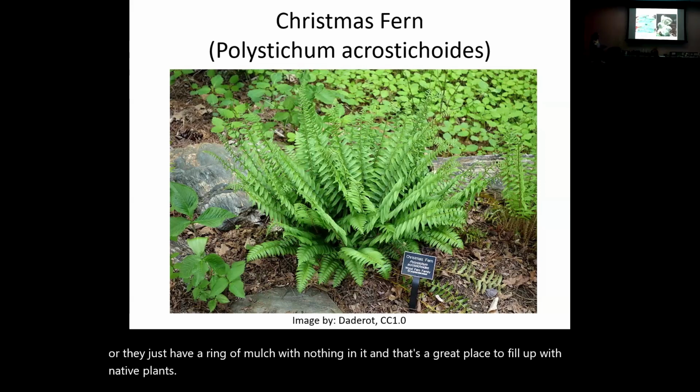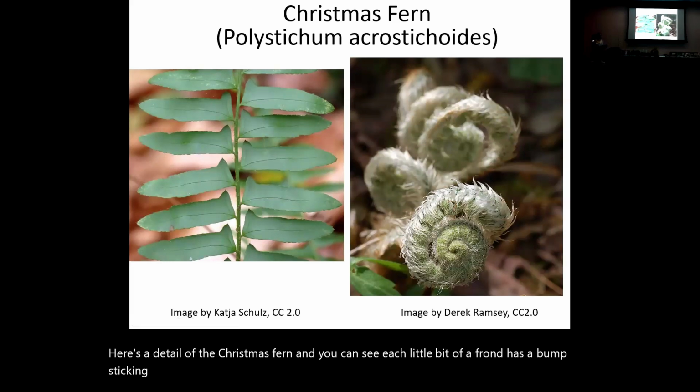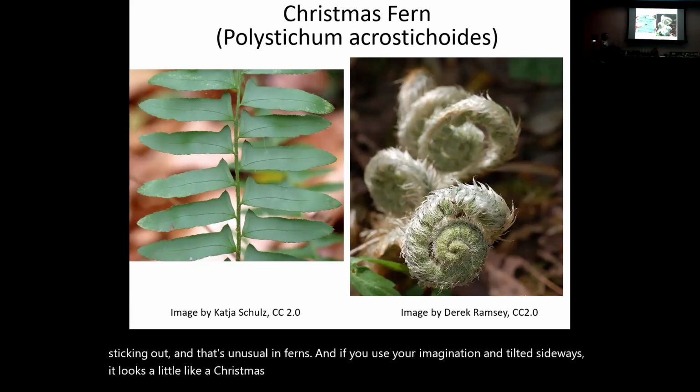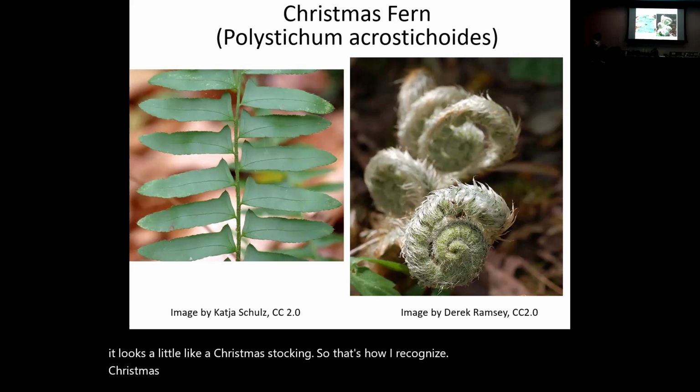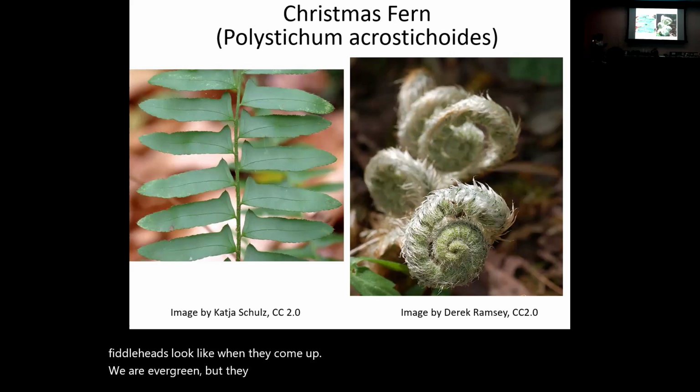Here's the detail of the Christmas fern, and you can see each little bit of a frond has a bump sticking out, and that's unusual in ferns. And if you use your imagination, tilt it sideways, it looks a little like a Christmas stocking. So that's how I recognize the Christmas fern, by looking for that Christmas stocking. This is how cool the fiddleheads look when they come up. So they are evergreen, but they put out most of their new fronds in spring.